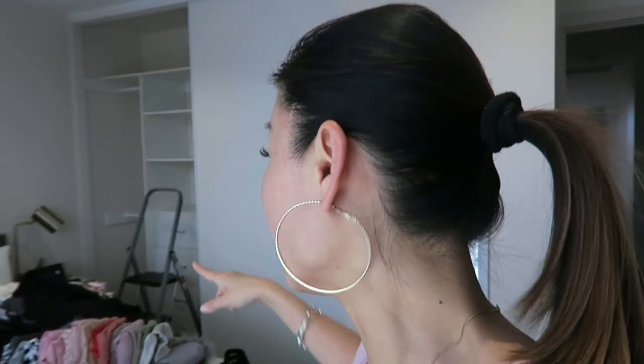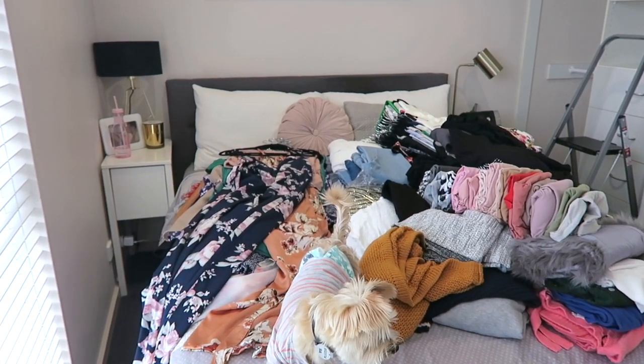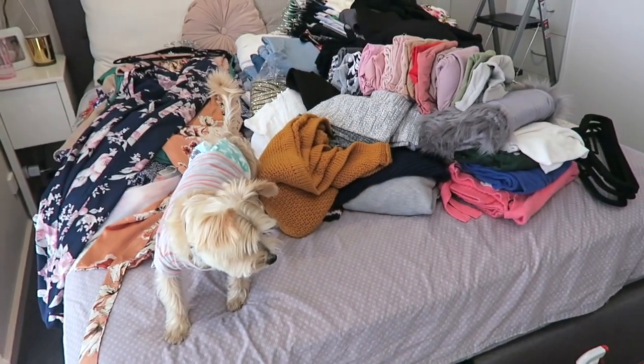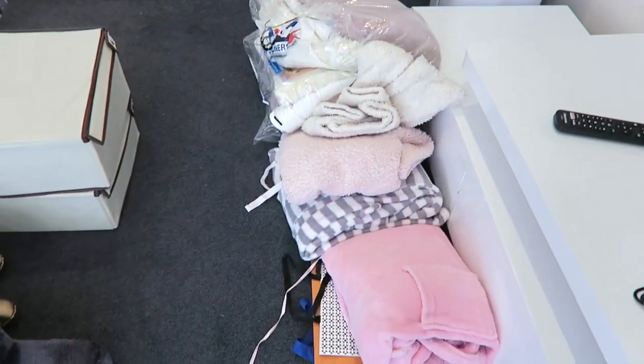Nothing's there. And then I got this ladder para we can reach yung mga high places sa bahay. Yeah. So these are everything so far from the closet. We still have some stuff dito under the bed, but since hubby's not here, he won't be able to help me lift that. So I'll do that later.